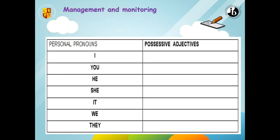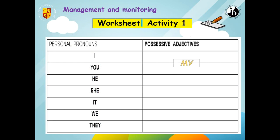Now everybody, let's go to our worksheet, activity 1. What do we have to do? We have to read the personal pronouns, okay? Personal pronouns are I, you, he, she, it, we, they. What do we have to do? We have to write the possessive adjectives, okay? For example, I. If I say, I have a cat, it's my cat, because the cat belongs to me.